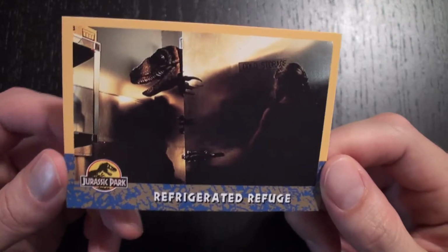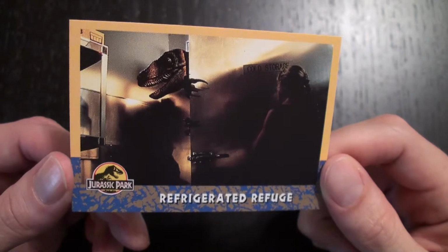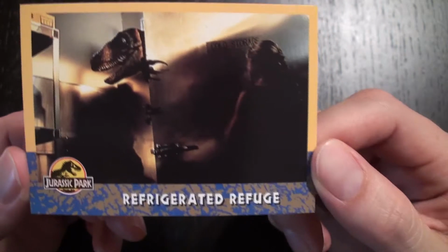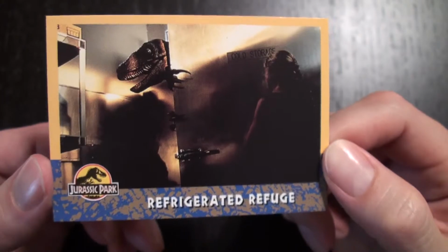Here you got a great shot of Lex and Tim trying to close the door on the Velociraptor that they lured into the refrigerator. Again, the great use of animatronics and suits just sort of really sell the reality of the scene, and the lighting is so cool and spooky and evocative, and just another great moment in the film.